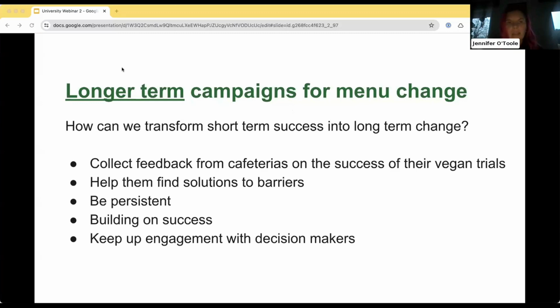Longer term campaigns for menu change. How can we transform our short-term successes, like a vegan trial for a month, into a long-term change? We think it's a really good idea to collect feedback from the cafeterias who do sign up for the monthly vegan pledge, to find out what success they've had with the vegan menu, find out from them how their sales went, what things went well, what didn't go well, what they think they would do differently next time. Ask them if they had the support they need or if there's anything more we could do, and just help them find solutions to any barriers or problems that they came across.